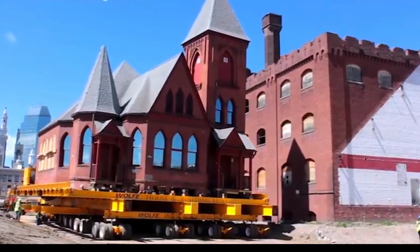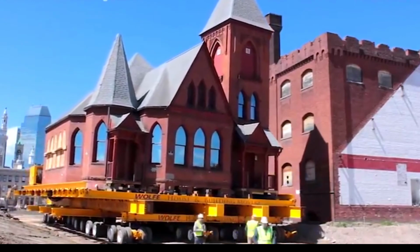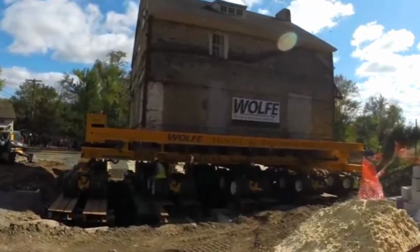Moving an entire building is certainly no easy task, but there is no doubt in the world that it can be done. What do you think, though? Would you ever consider moving your house onto another plot of land?